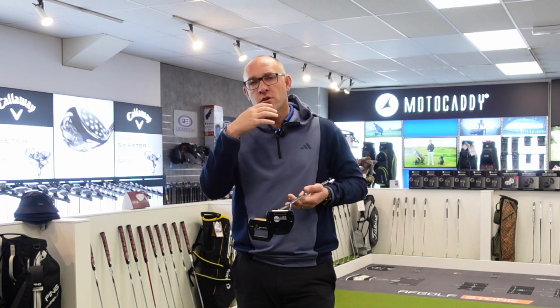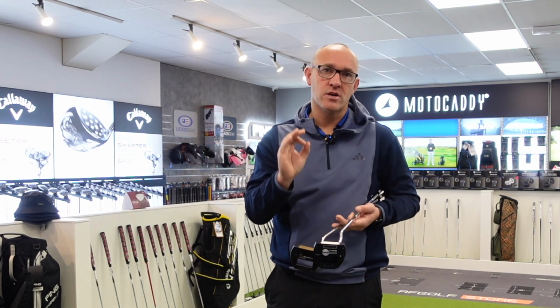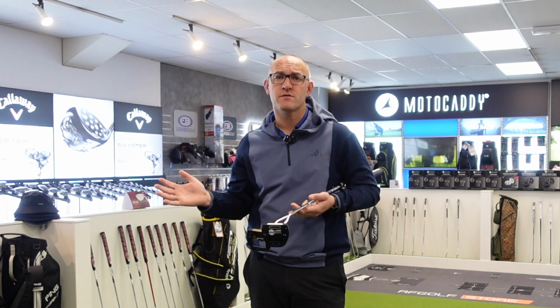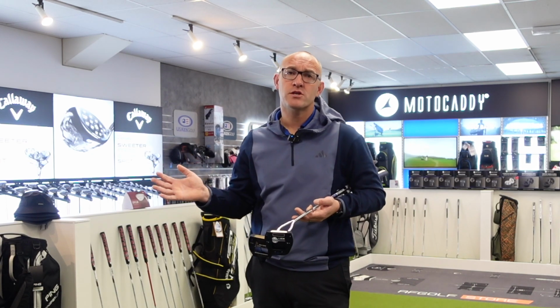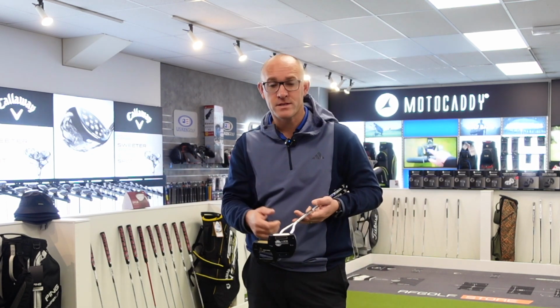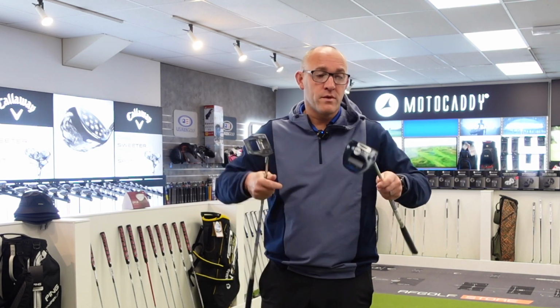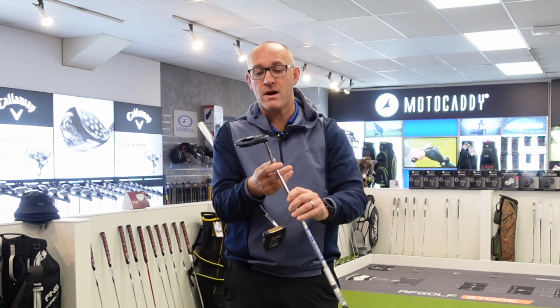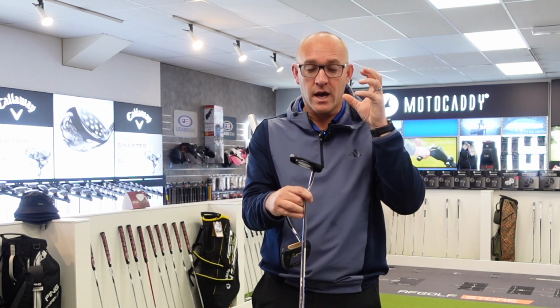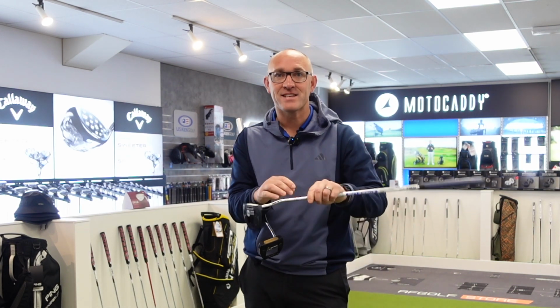So the great thing with Odyssey is they've got a lot of really quality head designs that suit a lot of different golfers. Now, what they've done over the last few years is they've also managed to throw an absolute bucket load of technology at different putters. So throughout the years, they've gone with different head designs. If I take this one I've got in my hand here, which is the new Jailbird 2-ball Mini, right? Let's get it out there, there's a lot going on there.